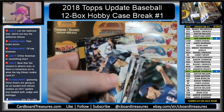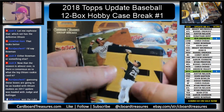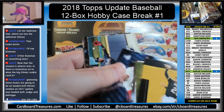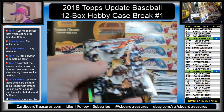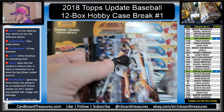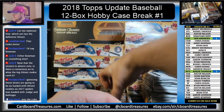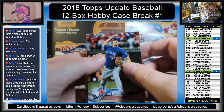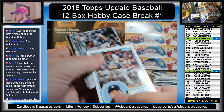There's Altuve. Again, even though I didn't put it in the listings, I will ship the inserts as well. There's Lindor, Joe Morgan, Cueto. Doolittle Rainbow Foil and Storybook Endings Ripken. Yeah, I never did pull a Heritage Ohtani, not even the short print. There's Hyun-Jin Ryu.